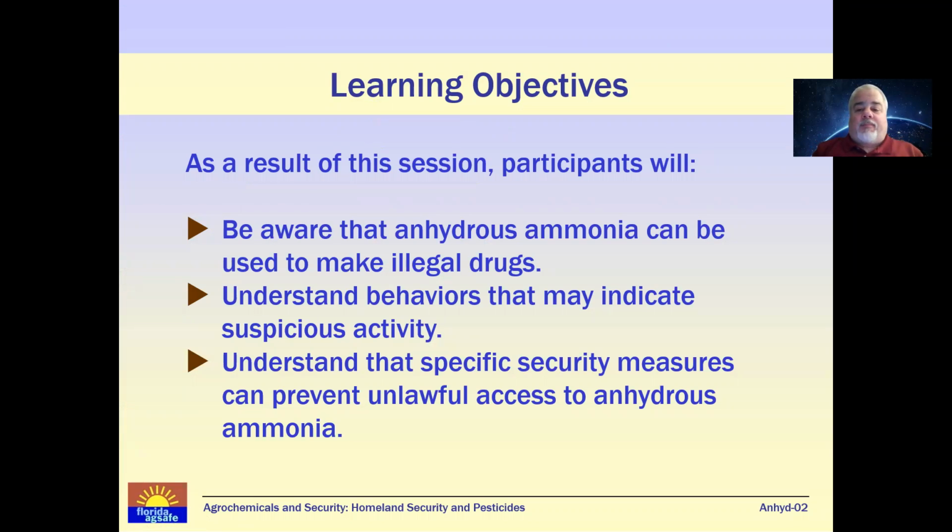But certainly the focus here is that anhydrous ammonia can be used to make illegal drugs. And that makes it a security risk. People who are into illegal drug manufacturing want to steal anhydrous ammonia. And agricultural operations are sometimes not as secure as they maybe should be.